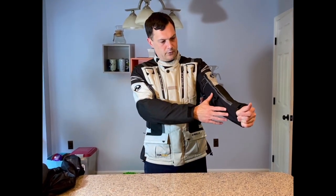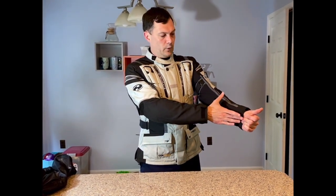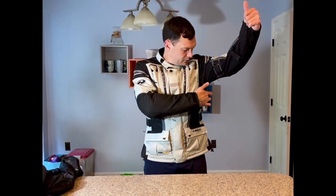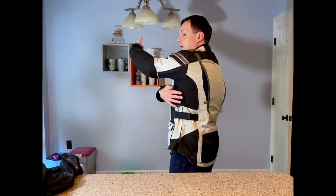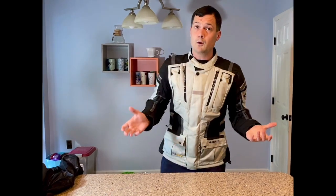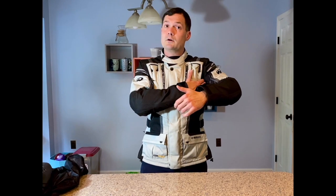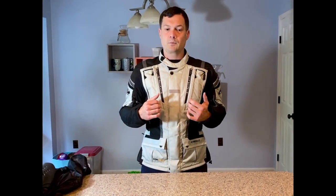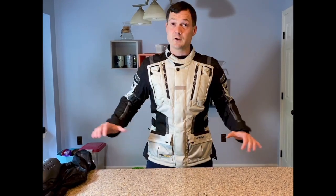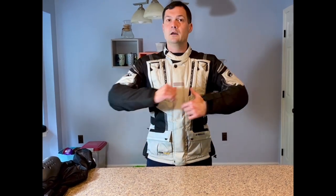Otherwise, the other material of note is a kind of unlabeled stretch material running from the cuff all the way up the inside of the arm, and then this whole panel here underneath the armpits, and then around the back on the shoulders, which you can kind of see. That is all stretch, which is always really nice to get. It gives you that mobility. It makes it so that it doesn't bind around your armpits like I get with some jackets that use a solid panel there. So especially for an adventure jacket that's made to be worn when you're both standing and sitting on a bike, it's always nice to have that mobility.